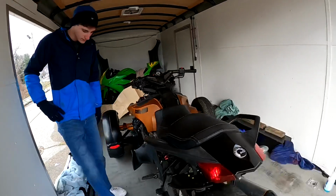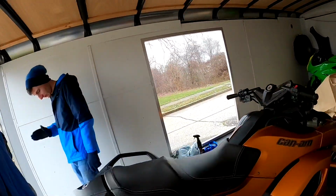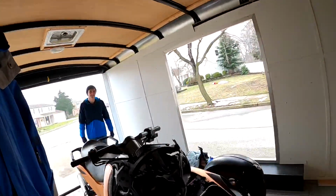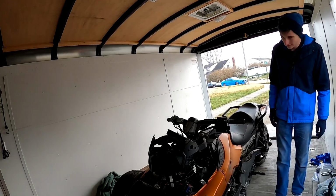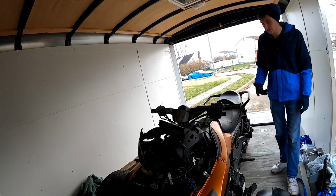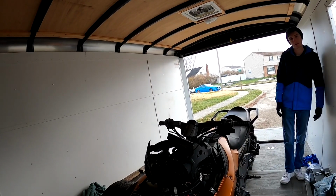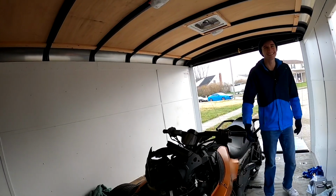So this is probably the cheapest Can-Am in America. Or in the world. It's not wrecked, it's a clean title. Clean title, second owner, Can-Am, 2,000 miles on it. It's got the SE 5 transmission, so it's the automatic one. I don't know if the SC is the automatic. SE, it says it right here. Oh yeah, okay. So it's got the SE.